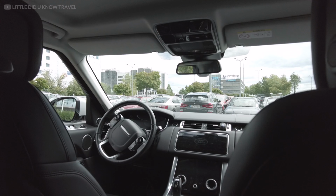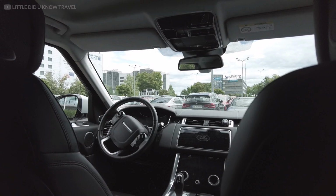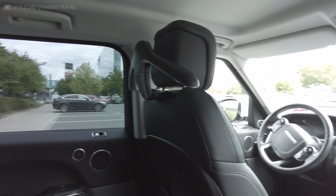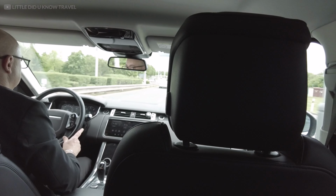So I booked it. I got a dude carrying my bag. It was supposed to be a BMW. It ended up being a Land Rover. Okay, still a cool car. And it was a flat fee of 35 euro. It's a bargain.